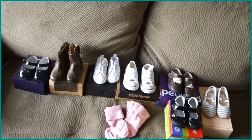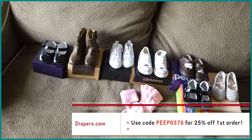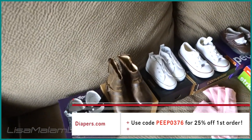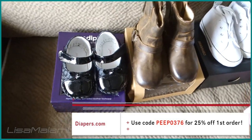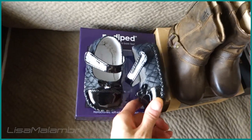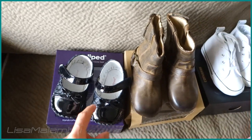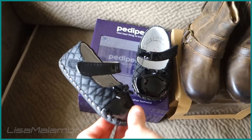Here are the shoes for my diapers.com order. It's like a baby shoe haul. And I've never bought baby shoes, so I didn't know what was going on. I went off of what their measurement said, and I ordered accordingly, but they're all such different sizes. It's really weird because these are the same size, yet they are not legitimately the same size. This one is bigger than this one. Anywho, these are crib shoes. They're really soft on the bottom. She can wear with her dresses.